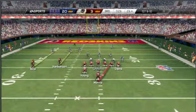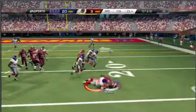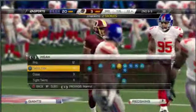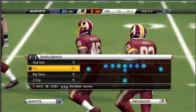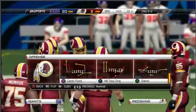First down here after the run. And Morris has got it on the handoff. That's a terrible read by the running back. It's a short game, but it's all his fault. He picked the wrong hole. He should have cut it back. He didn't, and that's why he was tackled. And that's a gain of 10.